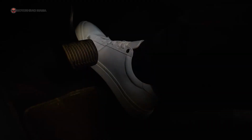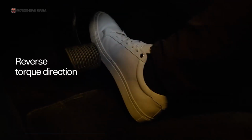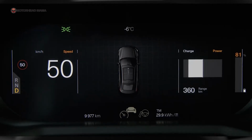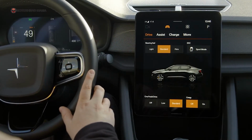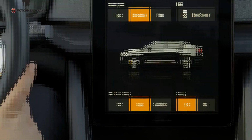The Polestar does feature one pedal driving, which is pretty great. And you can adjust that and turn it on and off if you want. But if you've never experienced one pedal driving, it's really wonderful, and it also helps the vehicle maximize its regenerative braking. The Polestar 2 launch edition with the dual motors is getting from 0 to 60 in roughly 4.45 seconds, which is kind of snappy and pretty sweet.